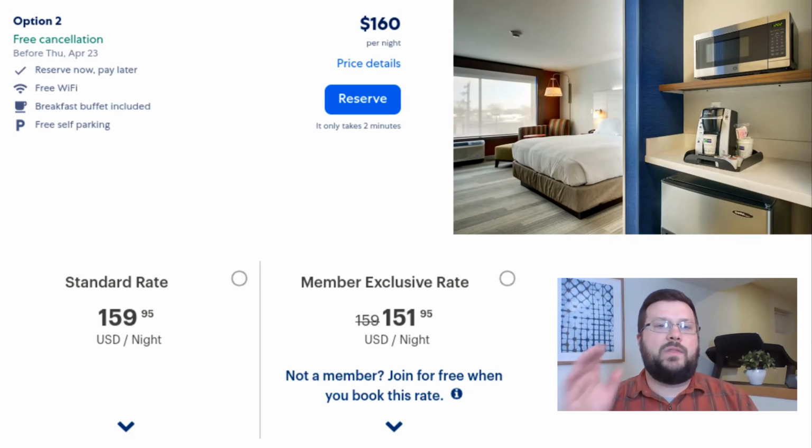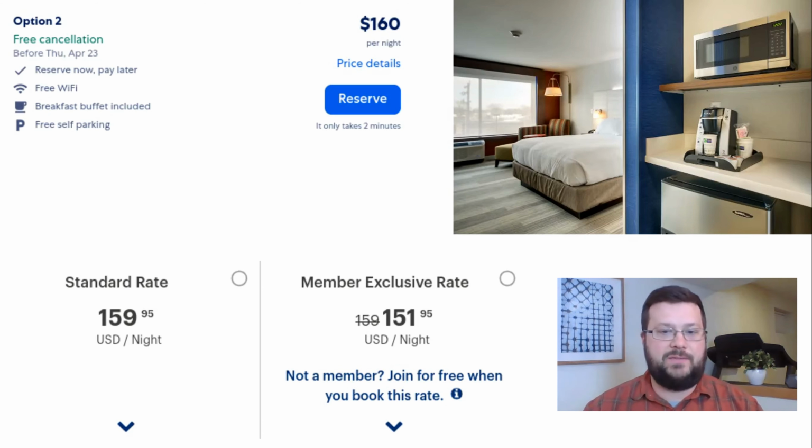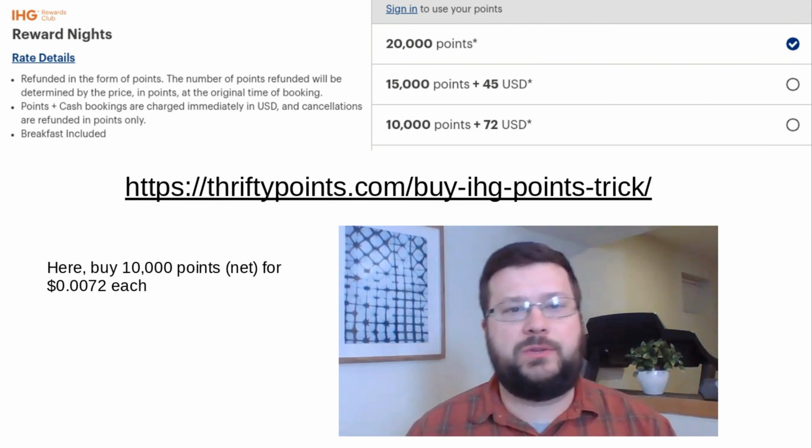So the room itself on the nights that I'm planning to stay costs $160 per night if you go through Priceline or Expedia. If you become a member of IHG, it's $151.95 per night. Now, this is the room rate that allows you to cancel if something comes up. So how are we going to pay for this room?